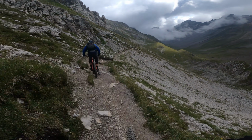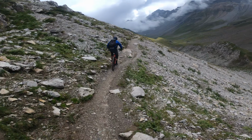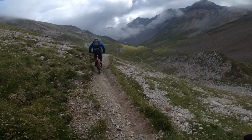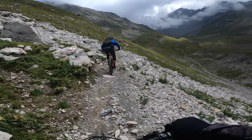I mean, honestly, try telling me this isn't what mountain bike dreams are made of. It is one of those trails that just never gets old.